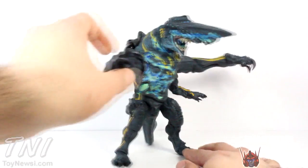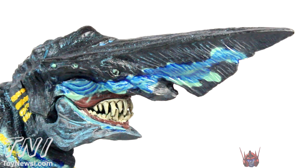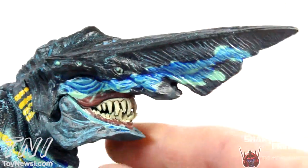This has an amazing sculpt, great paint detail. I love how the kaiju blood looks on it. Let's take a closer look. This guy has a great head sculpt, but the paint applications are really blowing me away over here. I love how it looks like this thing's glowing, even though it's not. We just have a darker blue over this aqua blue or teal color over here, and it just looks fantastic.